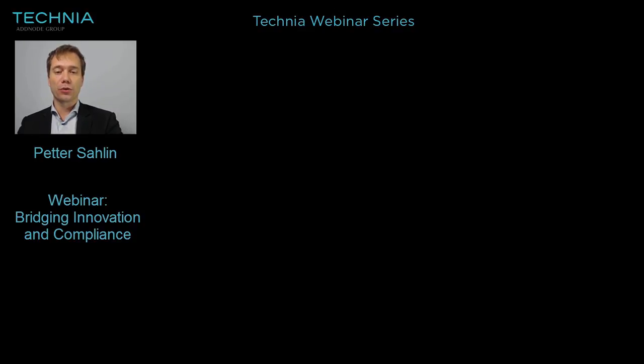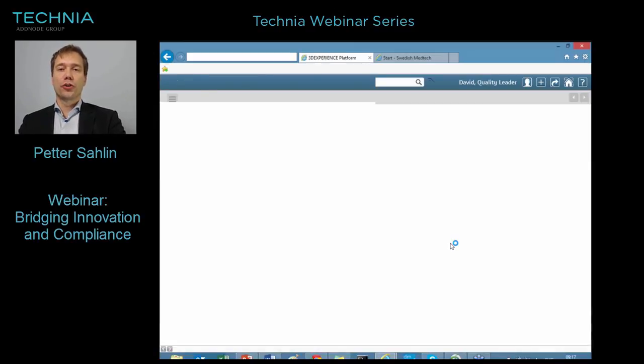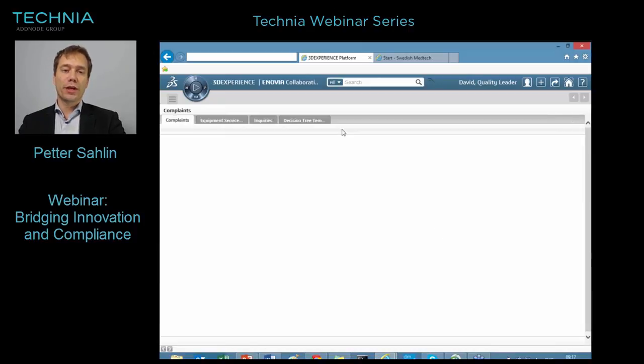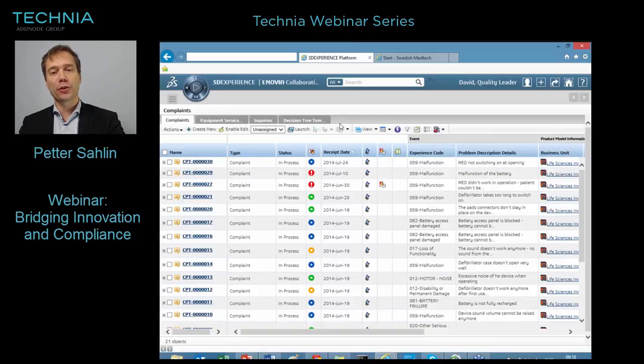Before leaving, I'd also like to show you, and I'll probably have to log in again. So let's make this correct this time. So this is just to show you role-based login, which is true for this environment. So depending on who I am, I'll get different entry views and access to different functionality within the system.